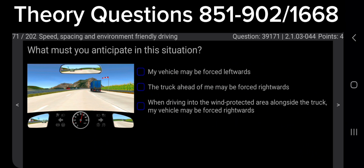What must you anticipate in this situation? My vehicle may be forced leftwards. The truck ahead of me may be forced rightwards. When driving into the wind-protected area alongside the truck, my vehicle may be forced rightwards.